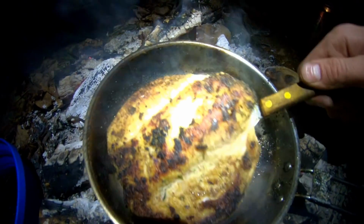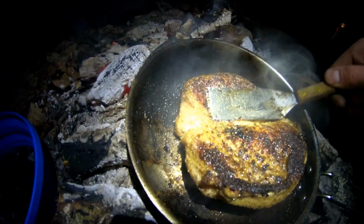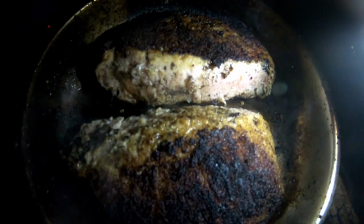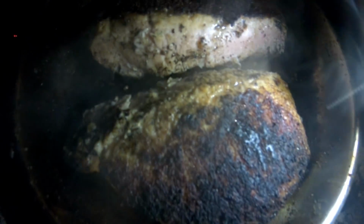Fire's a little better for cooking now. It's cooking a lot slower. But I'll tell you what, it cools right down when that fire goes away. You're coming along, baby. He didn't get enough pork chops.